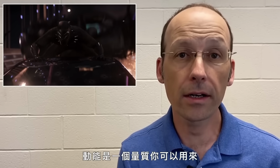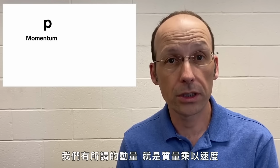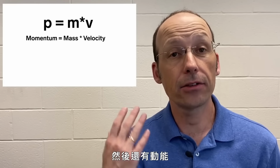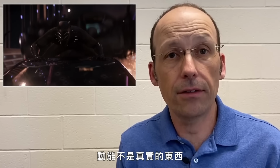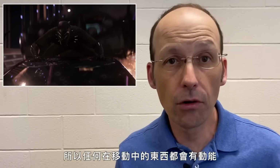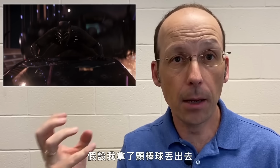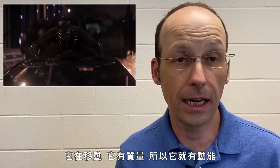Kinetic energy is a quantity you can use to describe objects in motion. We have momentum, which is mass times velocity, and then there's kinetic energy, which is 1/2 mass times velocity squared. You know, kinetic energy isn't a real thing. It's a way to view nature. It's a way to view interactions. So anything that's moving would have kinetic energy. If I take a baseball and I throw it, it's moving, it has mass, so it has kinetic energy.